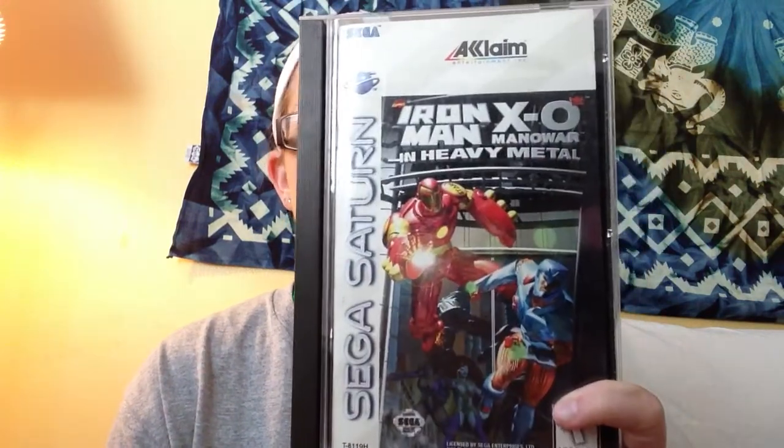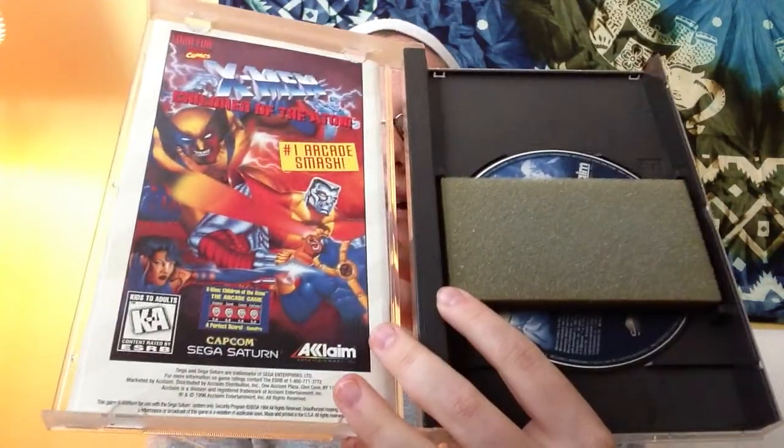At the first Play N Trade, I got Iron Man / X-O Manowar in Heavy Metal. I think that's what it's called, or it might be the opposite or something like that. But it is complete. It looks like a kind of interesting game. And I believe this was only $3.99. I might have got it cheaper than that. Then the next Play N Trade, got a couple games here.